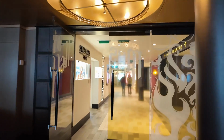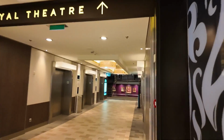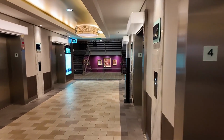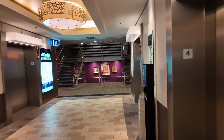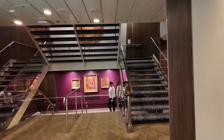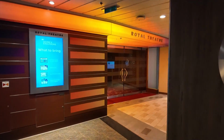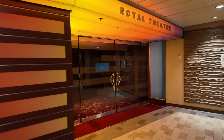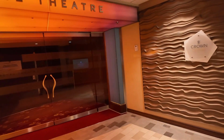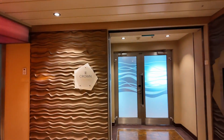And if we go out of this back door to Music Hall and we turn by the elevators, we're going to go past the elevators and hang a right. So we have the Royal Theater over here, but also this is the balcony level. Actually, no. This is one of the entrances to Royal Theater, but next to Royal Theater is the Crown Lounge.